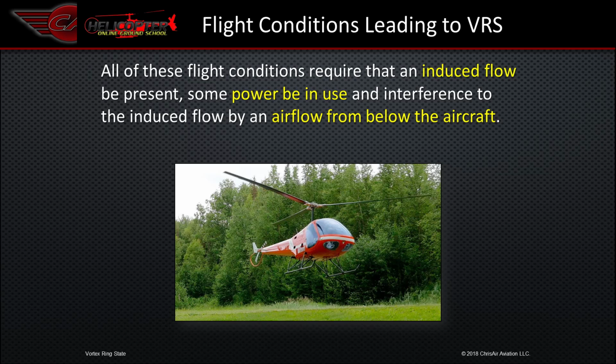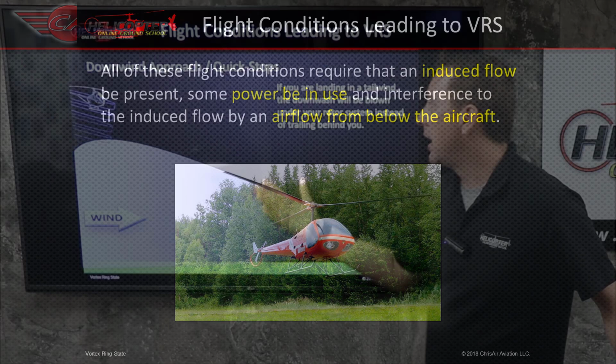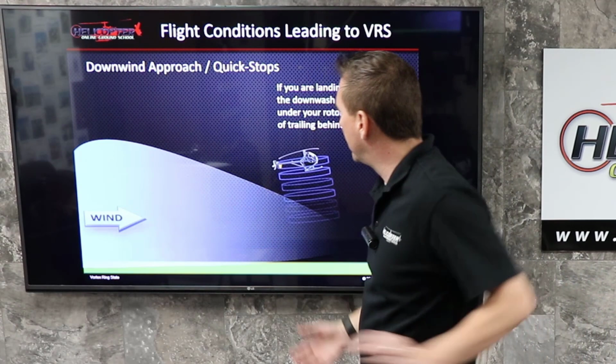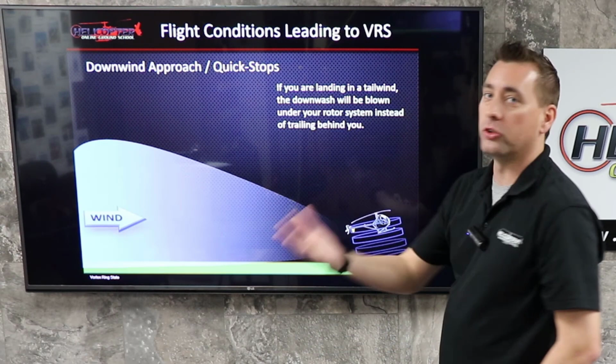So let's talk about the downwind approach to quick stops. If you're landing with a tailwind, the downwash will be blown under you as the rotor system instead of trailing behind you. So if you've got that wind pushing you this way, you can see in the animation, it's pushing that vortex state underneath of you, and then you could be in that vortex ring state.